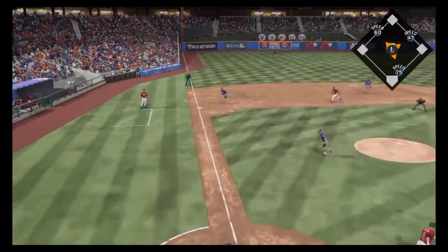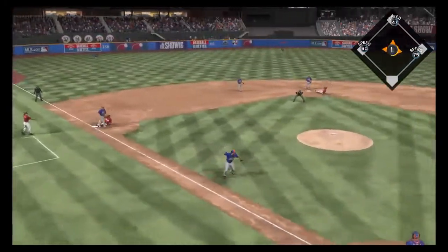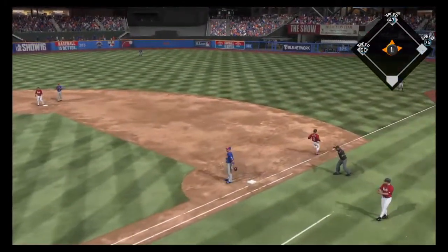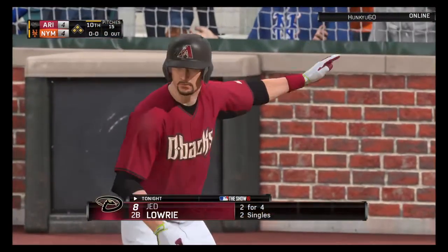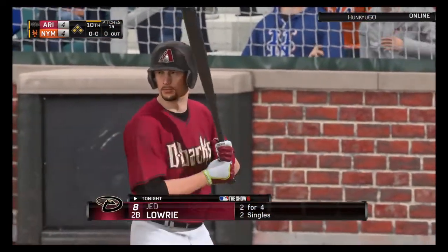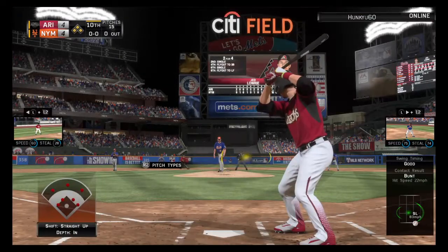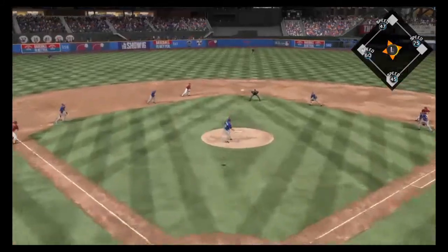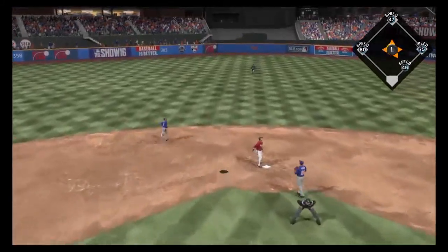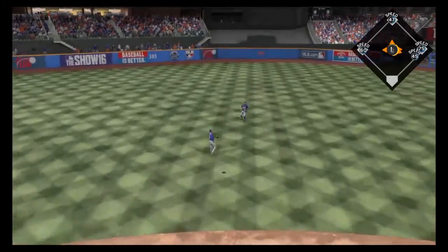Shows bunt as he gets this one down. Throw to first, not in time, so now everybody's safe. Jed Lowry has a great opportunity now to break this tie, but I'd imagine at least the corners will be playing in here. Yep, definitely a fly ball situation for him at the plate. A sacrifice fly would give him the lead here in the late going, and that could be big.